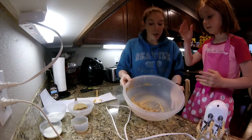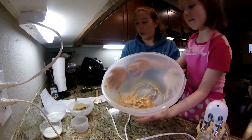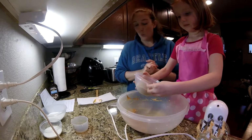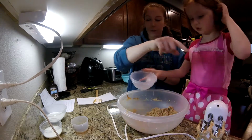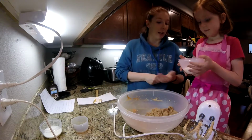Alright, so does that look smooth, Hannah? Yes, that looks nice and smooth. Here we are. We've got our fully mixed peanut butter. Now, we need to add our brown sugar. And we have 1 cup of brown sugar. Yes, 1 cup. Wait, put it. Okay. This is our regular sugar.